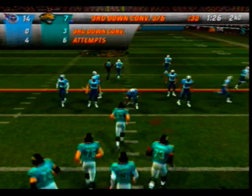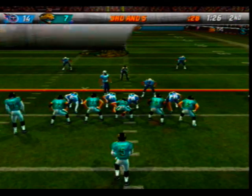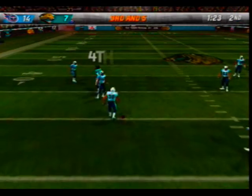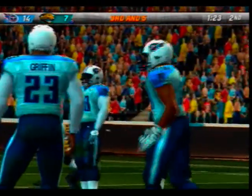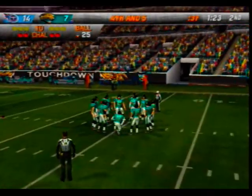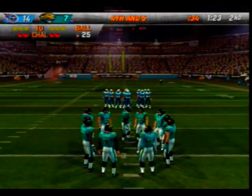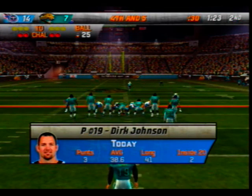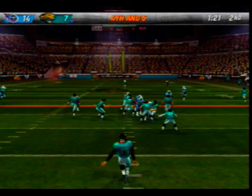Here's a look at the third down success rate of each team. The Titans come out in a nickel package. Throws it. Broken up. Dishman was the intended receiver on that play. Nothing happening for the offense there, forced into a three and out.